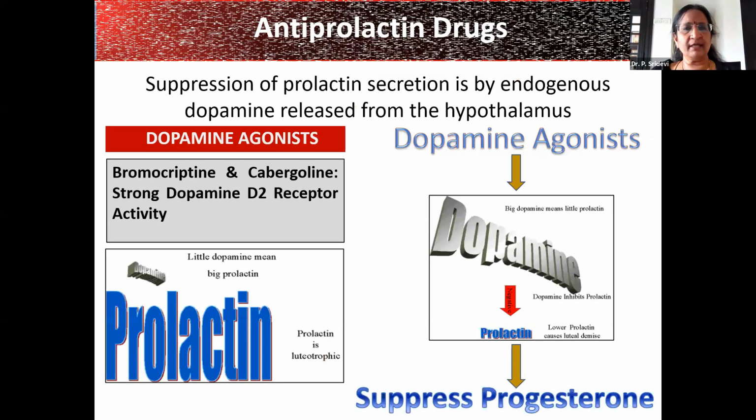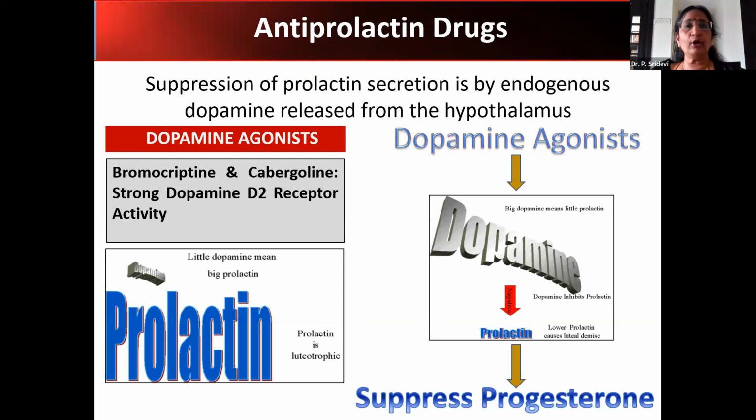So let's look at the first medical termination protocol, that's the use of antiprolactin drugs. As the name indicates, antiprolactin drugs prevent the synthesis of prolactin or suppress prolactin secretion, as endogenous dopamine released from the hypothalamus does. So basically, these antiprolactin drugs are dopamine agonists. That means when there is dopamine, prolactin decreases, and automatically progesterone is suppressed. As I told you, bromocriptine and cabergoline have very strong D2 receptor activity, and they are excellent drugs for medical termination of pregnancy.